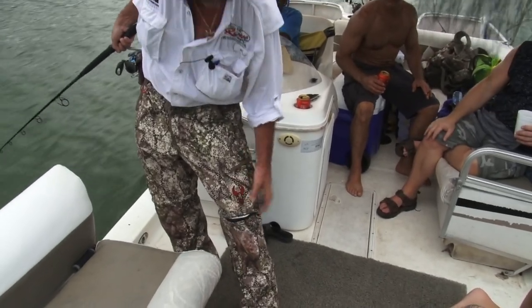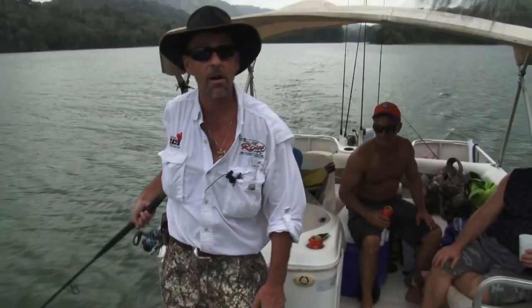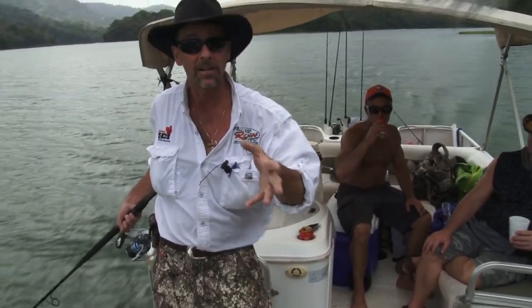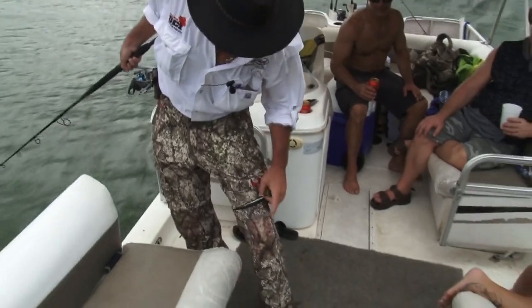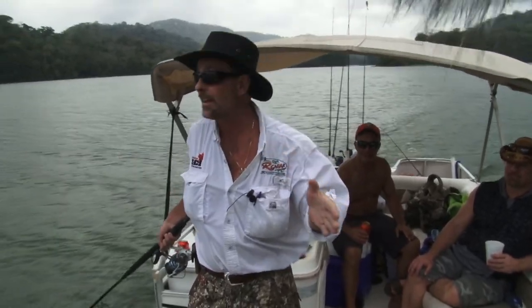I made them into shorts, but it's an overcast day, and these pants are not hot. They keep the air off me, and I'm very, very comfortable. A little bit later on, I'll probably take these off, and the legs come right off. I'm the only one in North America that actually has these. So, get a hold of Blake from Badlands.